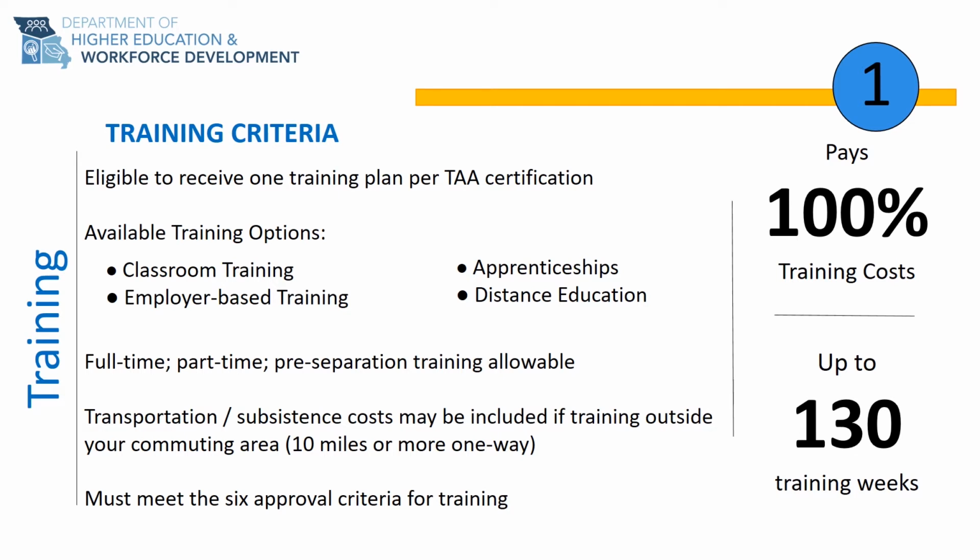TAA also supports adult education to assist you in obtaining your high school equivalency, increase your basic skills for college entrance, as well as support English language learning courses. You may attend training on a full-time, part-time, or pre-separation basis. The TAA program does not define full-time. This is left up to the individual training provider.